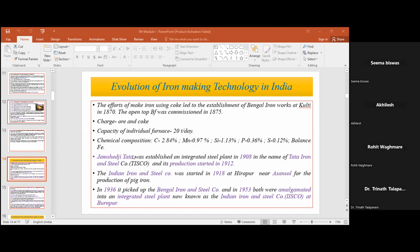So, in the last class, we have discussed the history of iron making. So today we will discuss the evolution of iron making process in India.